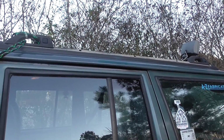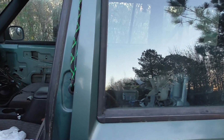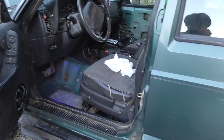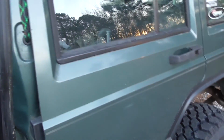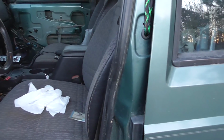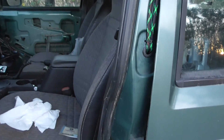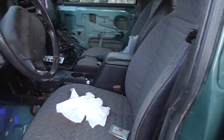And maybe a couple pods facing the side, so I can have 360-degree light. When I take this thing trail riding, I don't think this thing's ever going to see mud anymore if I can help it. That was a pain in the butt going through and cleaning all this. And it was mainly my fault for not actually cleaning it after every use. I just neglected it, let it go, and it just got really bad.